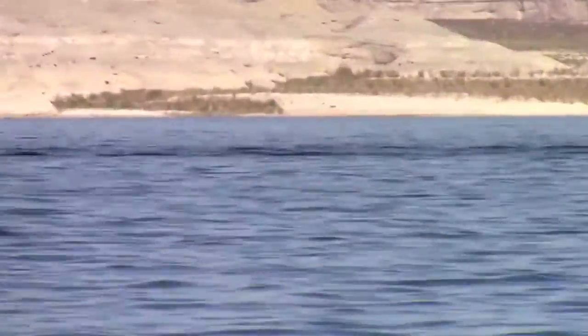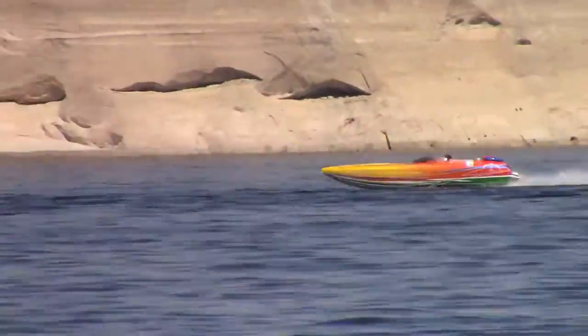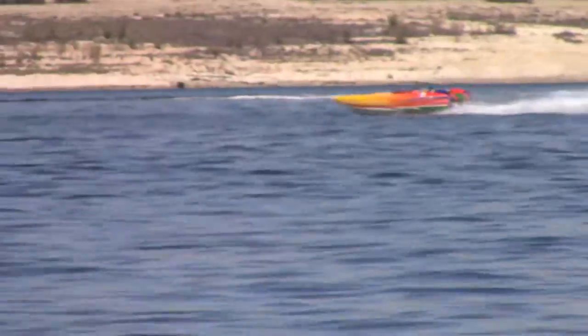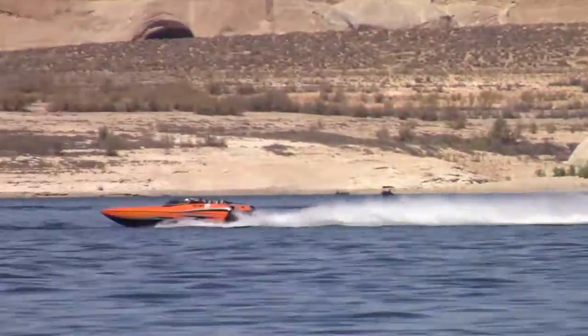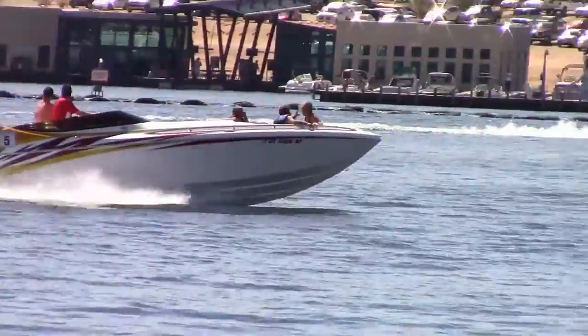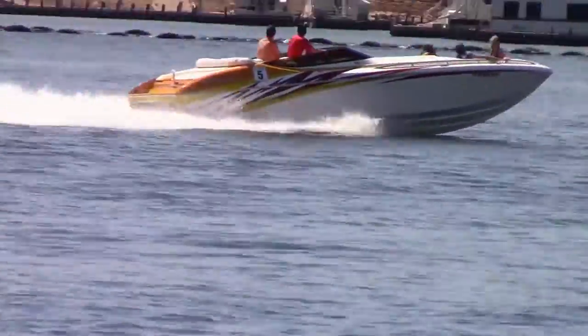Later when we got out in a boat, we tried to capture these boats on the water. And I've discovered trying to take pictures of a high-performance boat in a moving boat is not easy. This was the best I could do, sorry. These boats were moving and they were a sight to see, but they were sure hard to film.